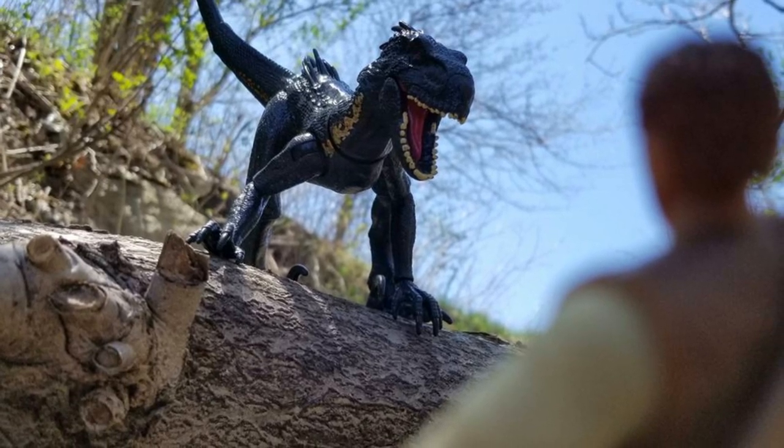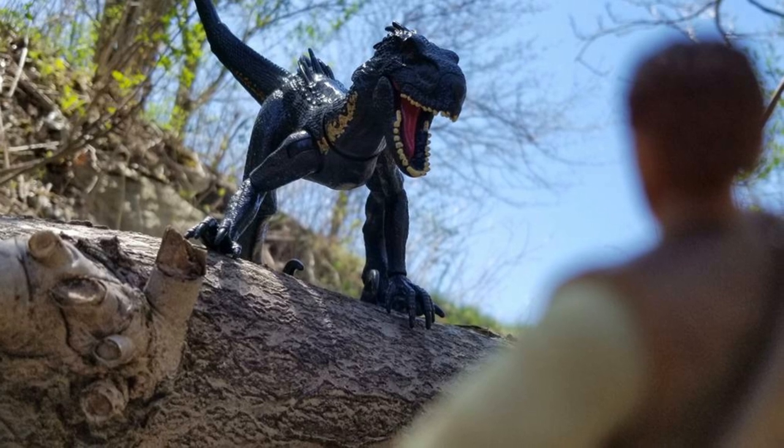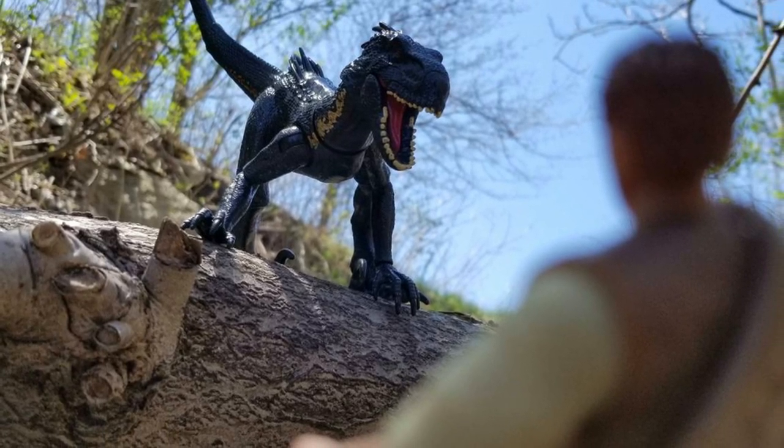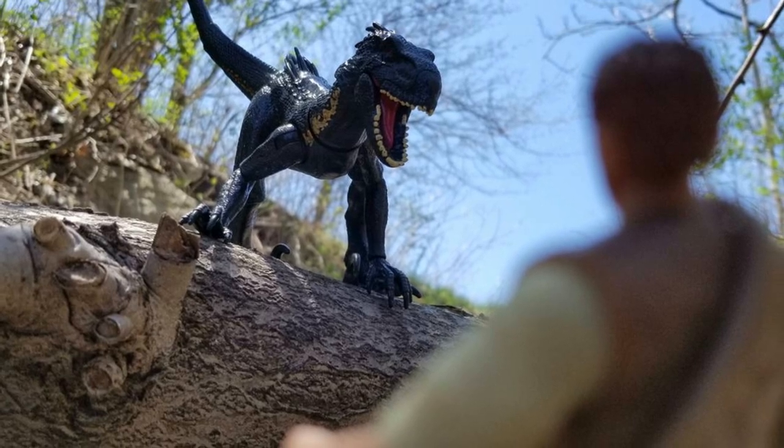Because again, for kids, it being off scale would have bothered me a lot when I was a kid. Heck, I remember when the original Jurassic Park came out, it bothered me that the raptors were so huge.